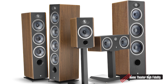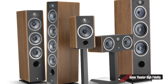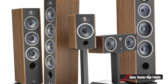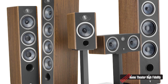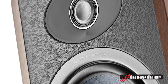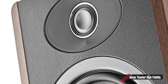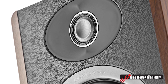We're using our proprietary cone technology called Slate Fiber, the technology that we developed for Core, now migrated into Vestia. We're also introducing a new tweeter. This is a tweeter that we developed for our car audio line, and it's now being migrated into the home products. It's a new M-profile aluminum-magnesium tweeter.